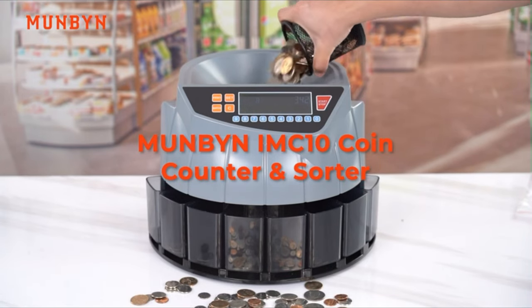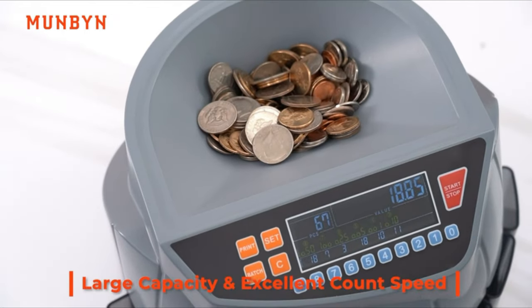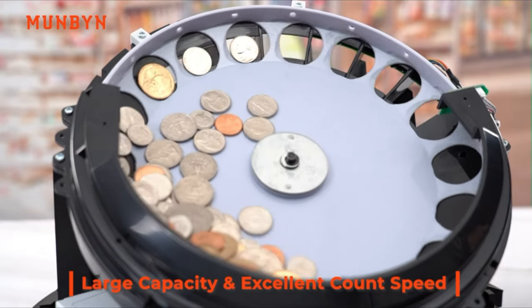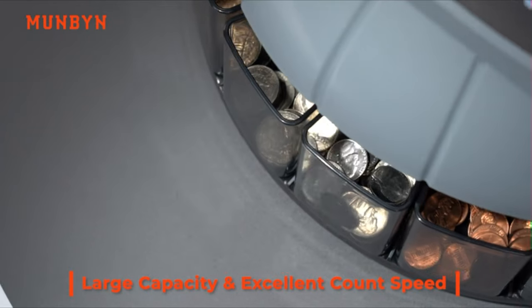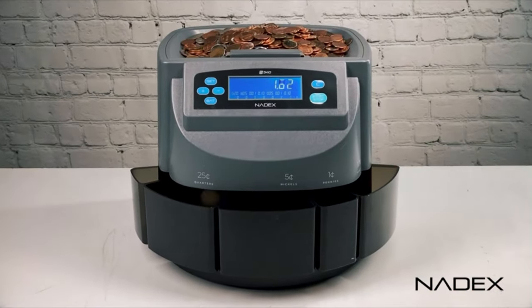Imagine dumping your pocket full of coins into a machine and watching it swiftly sort, count, and display your total savings in an instant. The coin counter machine is designed to provide you with a hassle-free, accurate, and quick solution, ensuring your spare change becomes a valuable asset effortlessly.